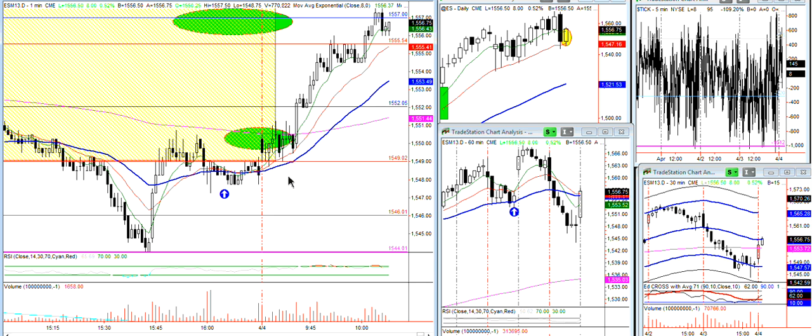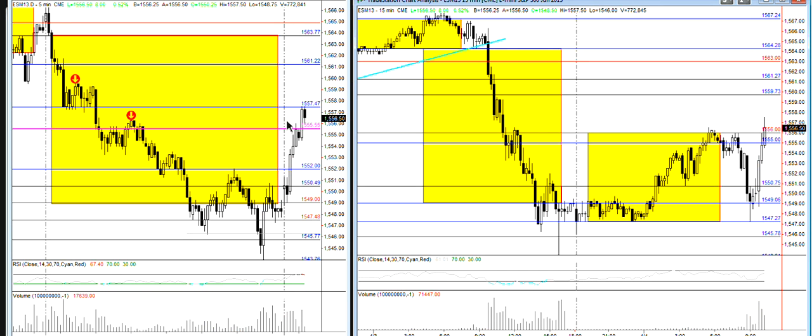First and most important idea today, in my opinion, understanding the relationship between yesterday's range and today's support level.